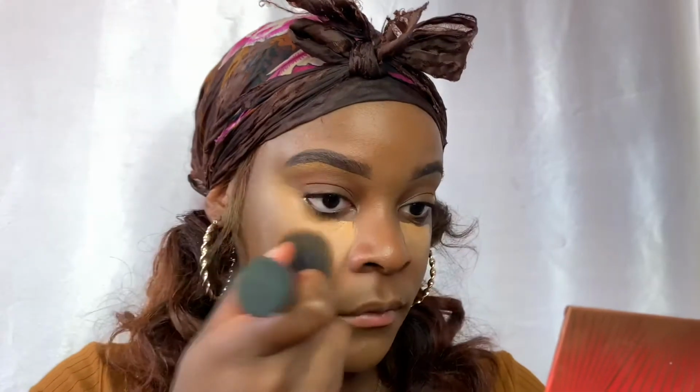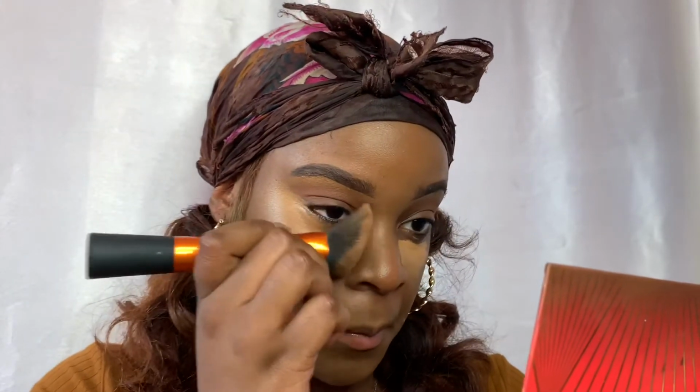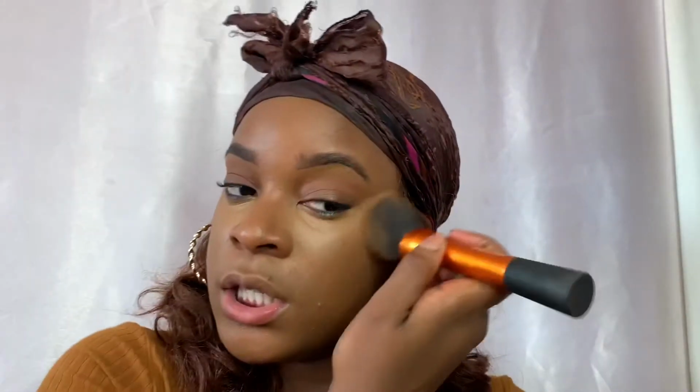So it's been a few seconds. We did a few different things. So now we're just gonna go ahead and take the concealer. And look at how I barely had to do anything. Into my skin, I'm just pressing it like a stipple. Press. But for real, it's just a press.